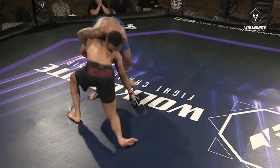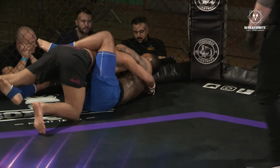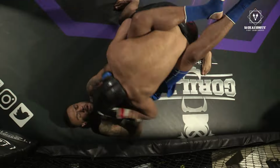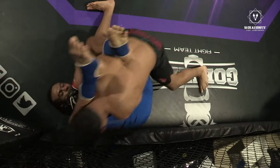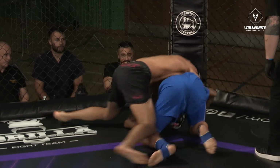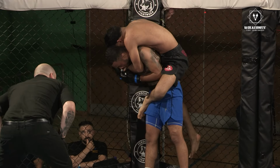Double leg attempt here from Nasir. Beautiful sprawl there from Anton. And great defense, but ultimately Nasir scores a big double leg there. So it's Nasir on top in Turner's guard. Turner maybe looking at trying to get his hips in a position where he can armbar or triangle, but eating a couple of shots underneath and gives up his back. Anton back to his feet.